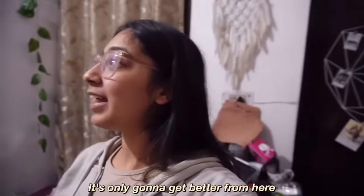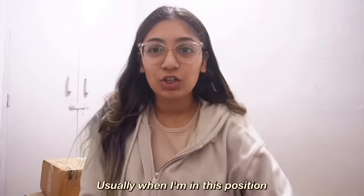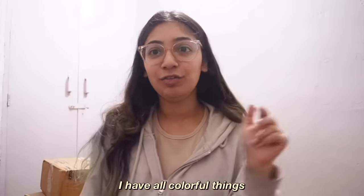I'm not going to lie, this just does not even look like my room. I don't know if it's that visible on camera, but yeah. It's only going to get better from here. Like, what worse could happen to this wall, right? This is so weird. Usually when I'm in this position, I have all colorful things behind me.